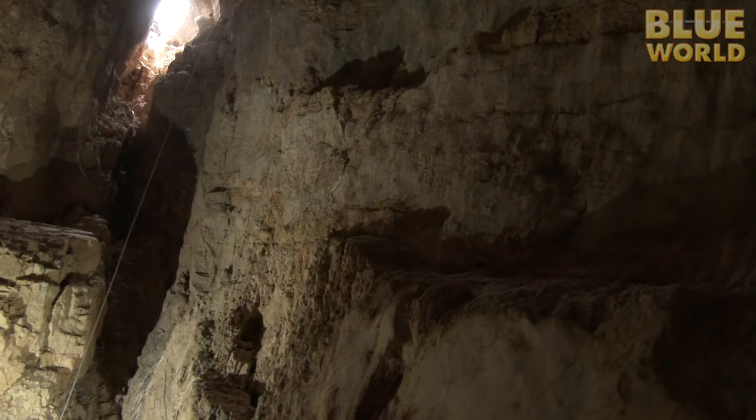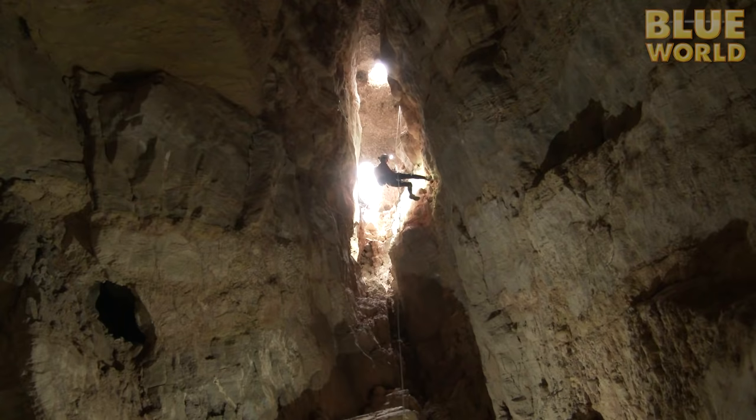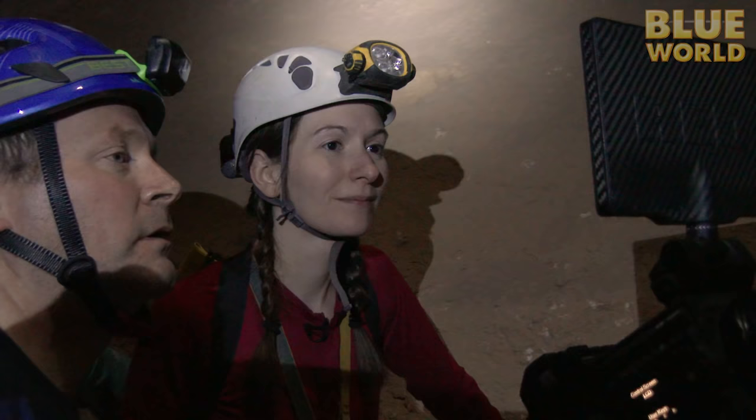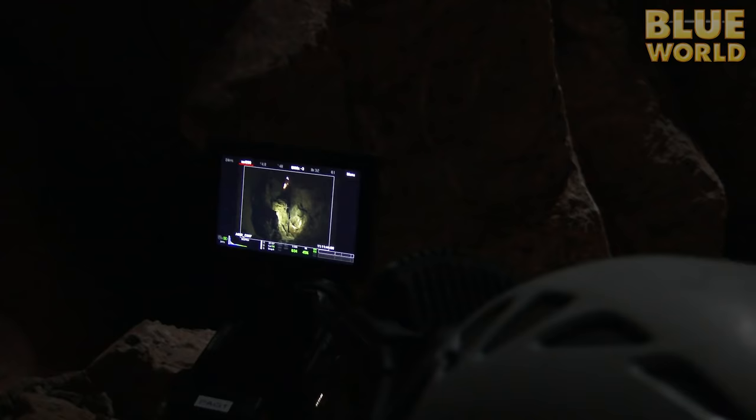Action! In the next take, Gina comes down much faster and smoother, and the shot is perfect. That's a great action shot. There you come right into the cave. Woohoo! Nice. You're coming right down. You come into the light. Perfect landing. Boom.